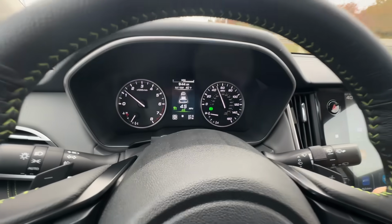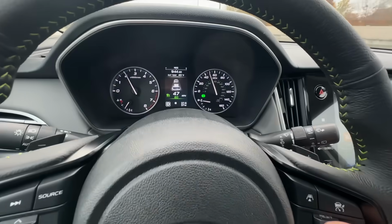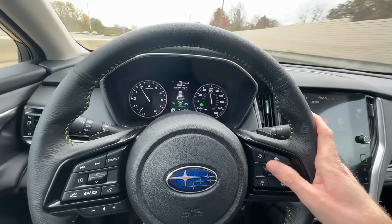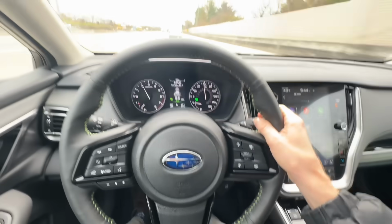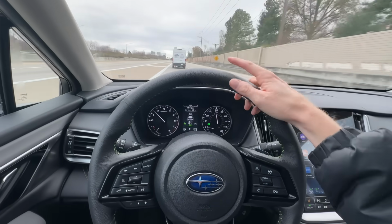Right now it's set at 46 miles an hour, but let's set it at like 65 or 70 here. We'll go to 65. You just press up to increase that speed. So I have it set at 65, but we're only going 52. The car is automatically braking and keeping a safe distance between me and the car out ahead.